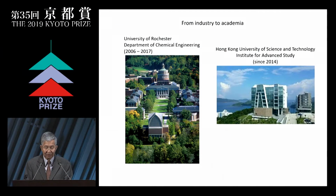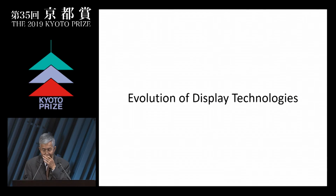And after 31 years at Kodak, I moved on to academia. I was fortunate to have the opportunity to become a faculty member in the Department of Chemical Engineering at the University of Rochester, and then following that, coming to Hong Kong to be with the Institute for Advanced Studies at the Hong Kong University of Science and Technology, where I'm still now. So that was my very quick personal evolution.